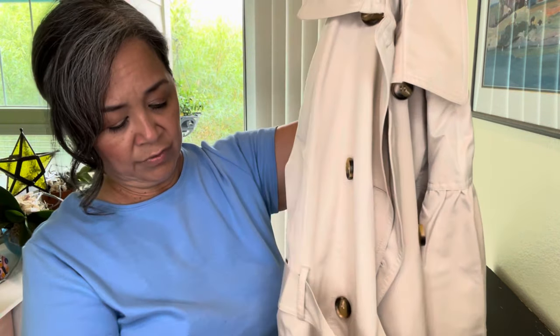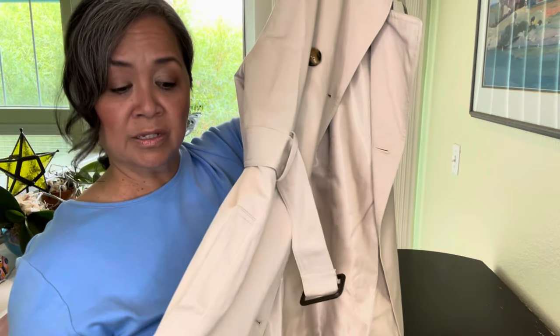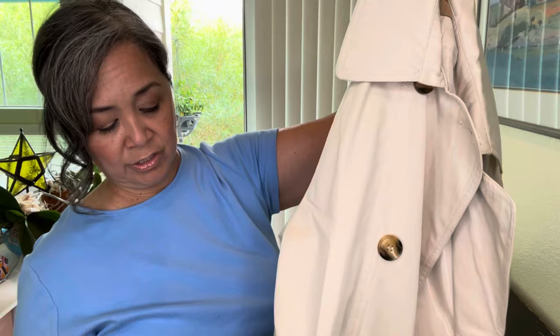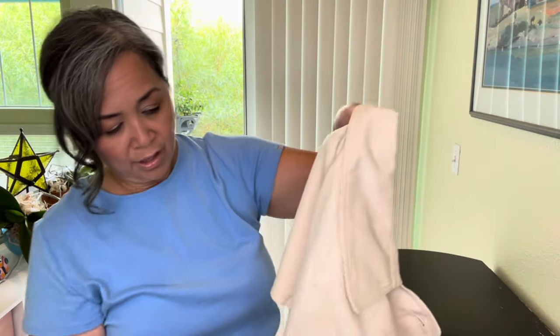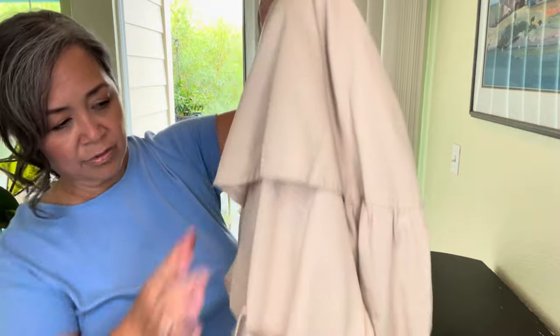This trench comes with two big pockets. Keep your hands warm when necessary, or just when you're ready for the photo op. It always looks good to put the hands in the pockets. That's really so cute.